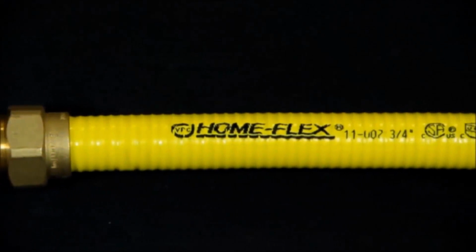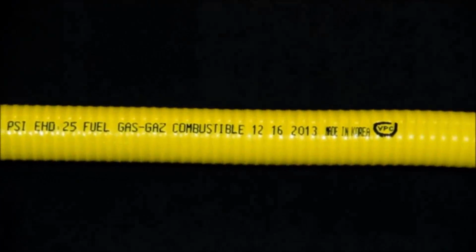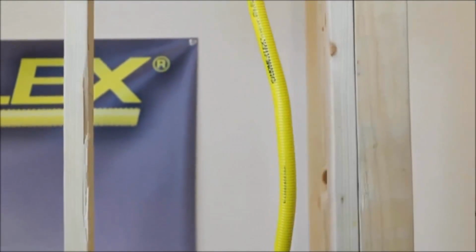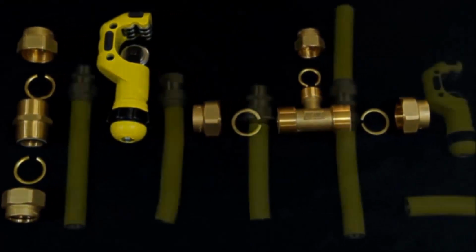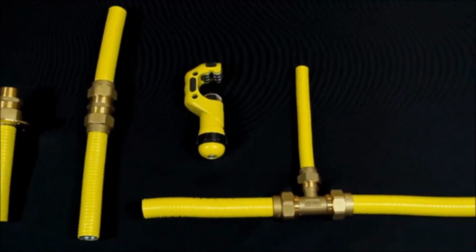When looking to install gas pipe, look no further than HomeFlex Corrugated Stainless Steel Tubing, or CSST. The stainless steel construction gives it the rigidity the pipe needs to hold its shape, while the corrugations in the pipe give it the flexibility to bend around corners, thus reducing the amount of pipe and fittings needed for the application versus black iron pipe. With a variety of fittings for nearly every application, you can choose the perfect fitting for the job every time.